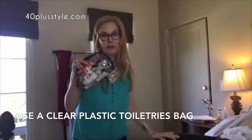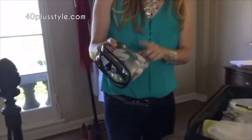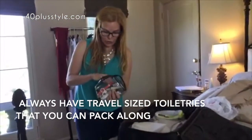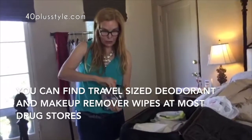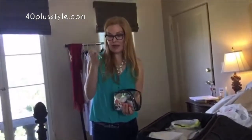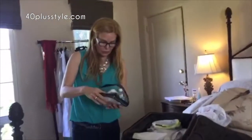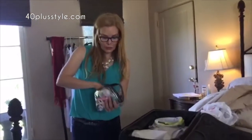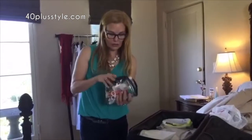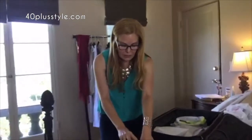Toiletries. Get a clear bag. Again, you don't want to frustrate yourself with digging in the middle of things. Get a small clear bag. This is TSA approved size, so make sure it's small. And when you go to the drugstore and you see the little sample sizes or the little travel sizes of deodorant, snap them up, because it does save you a lot of space. Mouthwash, toothpaste, even tweezers. You can find travel size tweezers that are really small and don't take up much space. So look for travel size.